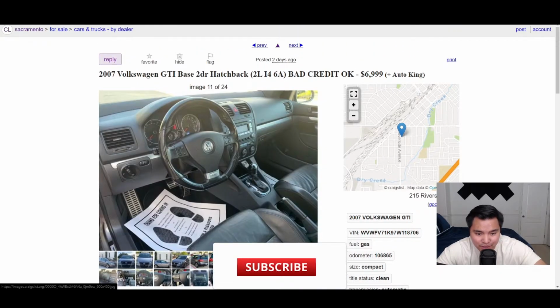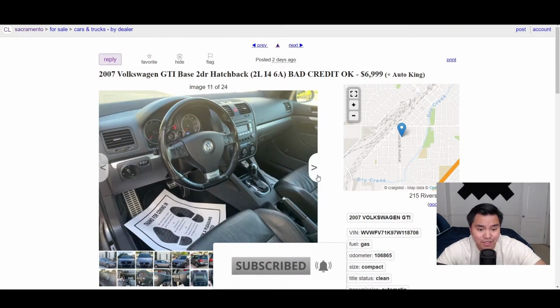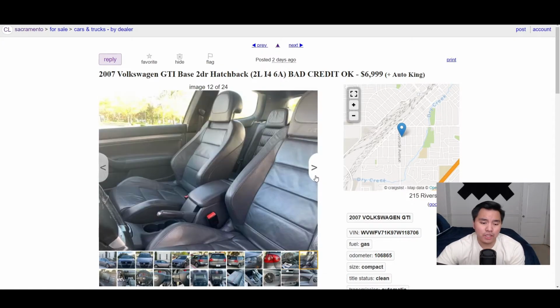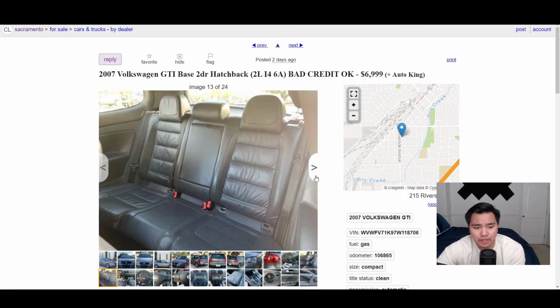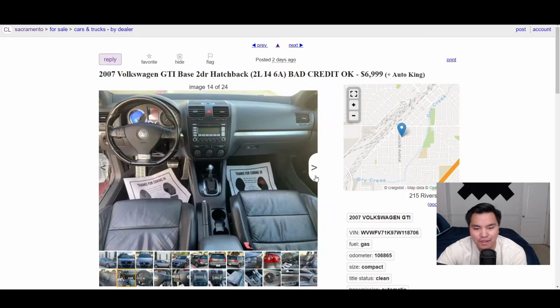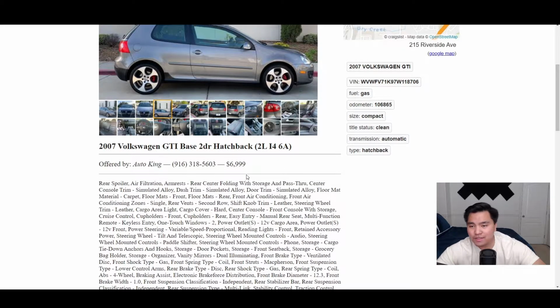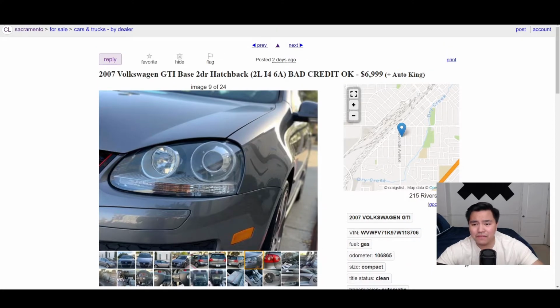Looking at the pictures right here, it looks really clean in the interior, and it looks bone stock, which really matters if you're planning to mod your car sometime in the future. But if you were to buy a modded car, as long as it's close to being base, it's pretty good. And for the pricing for this one, it's $6,999, so it's pretty much $7,000.